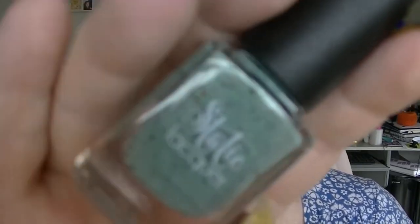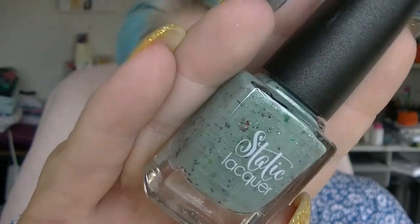And then, okay, so we have, we're almost there, almost. The three new packages left. So this one's got nail polish in it. It sounds like a silly thing to say at this stage, doesn't it? This one is from Static Lacquer, which I've never had one from. In fact, I hadn't even heard of Static Lacquer before the polish pickup. This one's actually from October. The Dead Start to Walk. It is a muted green with red to green or orange to green shifting multi-flakies. That's really interesting.